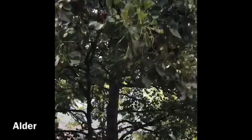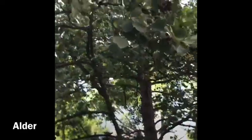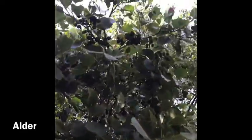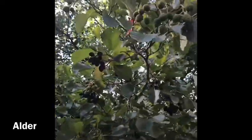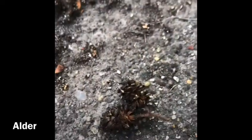This is an alder. There's not too many of them planted in the parkway, but check out those. They're almost little pine cone-ish. They're hard. They start off green and then they get hard. You'll see them on the ground too. They almost look like pine cones, but they're not. It's an alder tree.